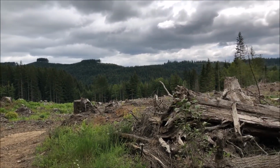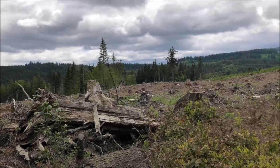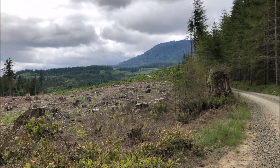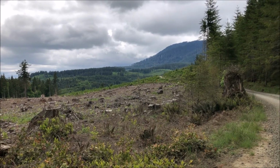Anyone who is in the area, we definitely recommend you do it at least once, because you get this view right here. That's Mary's Peak. Right now it's hiding in the clouds, but it's gorgeous at any time.